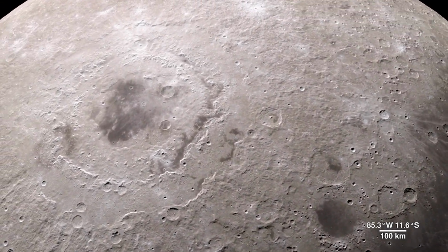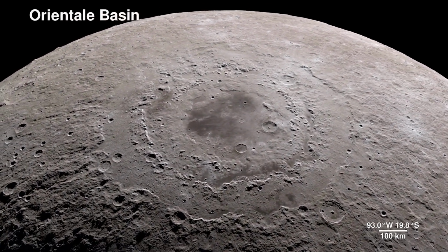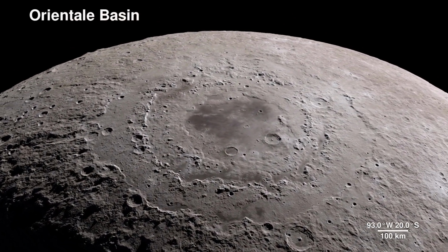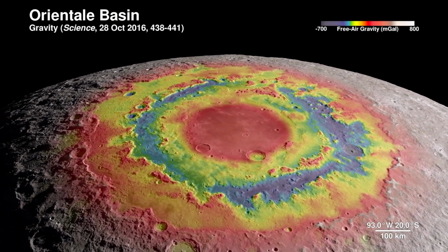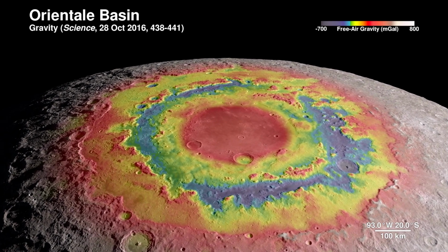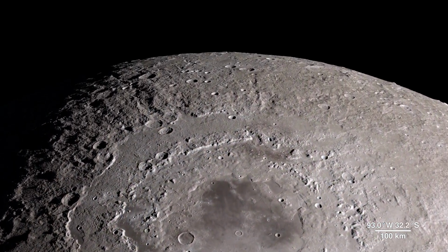The enormous feature is a lunar crater, and it's known as the Orientale basin. Here, LRO's terrain map combines with surface gravity measurements from the Grail mission. This data reveals structure in the lunar crust beneath the surface, giving us a window into the geologic features of the Moon's interior.